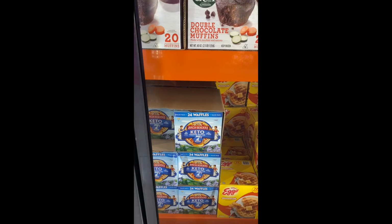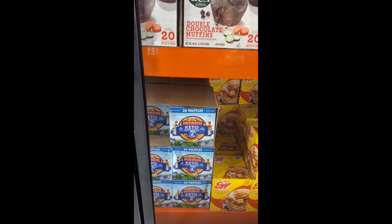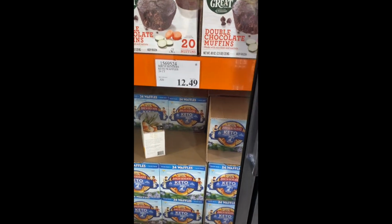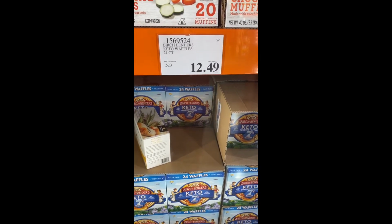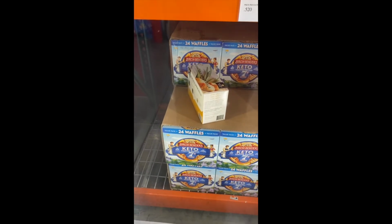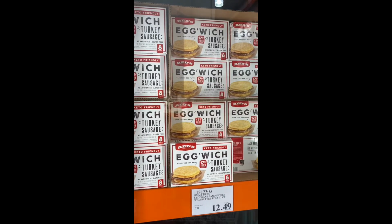If you like Burst Bender waffles, there's some waffles there. They're not really the keto version. They have some that are better. This is a 24 pack here, $12.49 a pack. These are the keto version here. I'm sorry, they are the keto version. My bad. And it's a little high in carbs. I think it's servings too, but if you can make it work, these are a good product. They do taste okay.